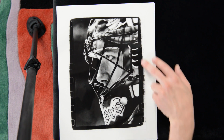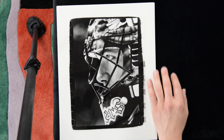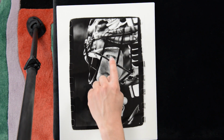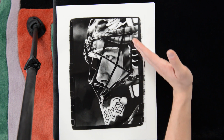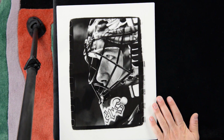But this is one of my favorite shots. This is Brian Boucher. He was one of the Flyer goalies at the time, and this is just, in my opinion, perfectly framed top to bottom. The eye is nice and sharp. I like the fact that the eye is above the center of the frame. If the frame was with the eye in the center, it just kind of is distracting. So it's in the top third or 2/3 of the image, and I just really love this black and white. One of my favorites in the whole portfolio.